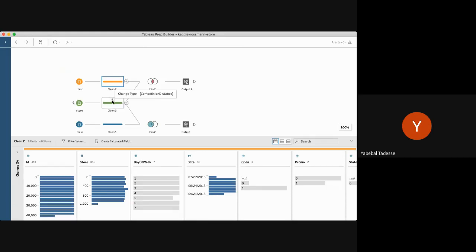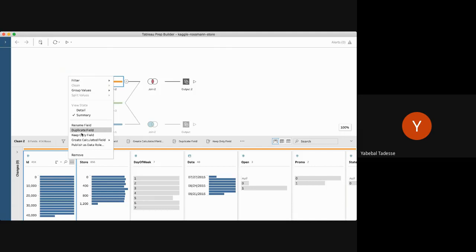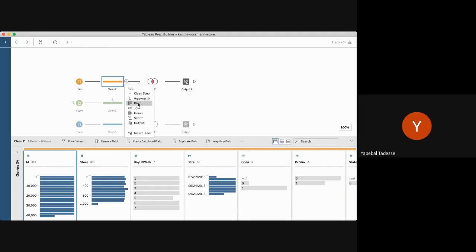There are many things I can do, transformations, such as whether distance is 1 or not. I can choose many things here, like renaming fields, whatever. I can do a lot of transformation, and then I can add even more, like aggregate, pivot, join, union. I can even script it, doing some Python scripting in that cleaning phase, for example. And then after that it will output. The store is the same, and the train is the same.